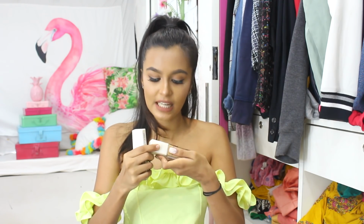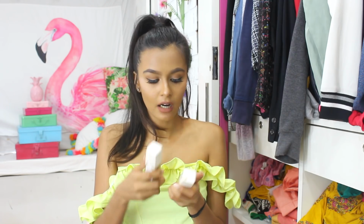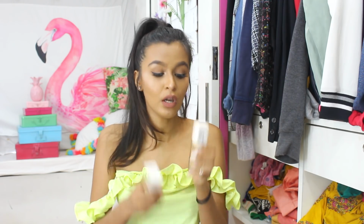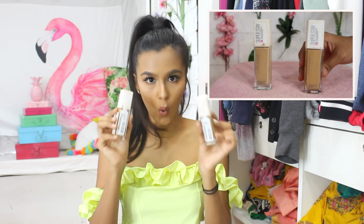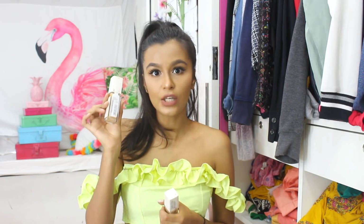The second foundation is again by Maybelline, and it's their Superstay 24-hour. As the name suggests, this is definitely a more full coverage foundation, and this is a little bit more expensive as compared to the Fit Me, but I think it's totally worth it because the coverage and the finish that it gives you, it's so beautiful. The 2 shades that I use are 310 Sun Beige and 312 Golden. Right now I'm wearing 312 Golden.